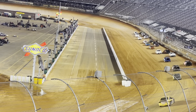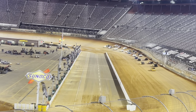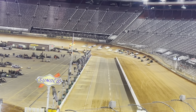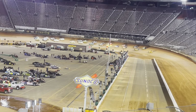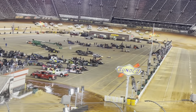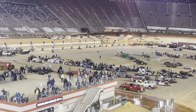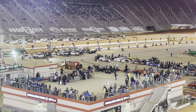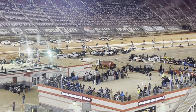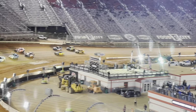The tallest fields in the nation, right here on the high banks of Bristol Motor Speedway. Big John Wyndham, little brother Walker Wyndham, Brandon Gibson Jr., Old Gibby, Brandon Dalton. Wow, Nate Koopman, Josh Lake Jr. I mean, the stars of stars, and this is no joke, my friends. The best of the best have come here to the highway.